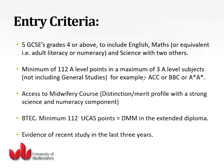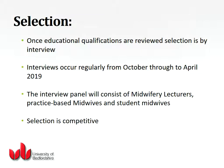Evidence of recent study in the last 3 years, that's mainly because stepping into a degree programme requires an element of academic rigour, so we just want to be able to make sure that you're able to evidence that you have studied. Once we then review your educational qualifications, selection is then by interview.